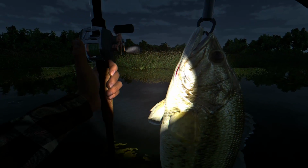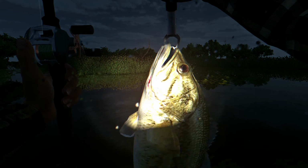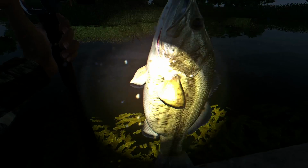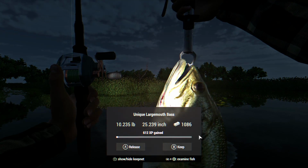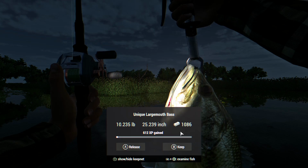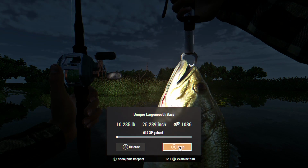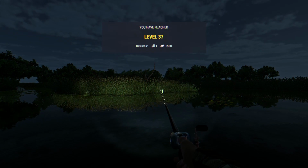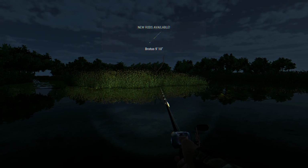Great deal. I've heard they get up to 14 pounds, I think. I'm not kidding you. This is only a 10 pounder, and I shouldn't say only. This is a damn big bass right here, ladies and gentlemen. Nice fish. Look at that. 1,000. We'll put this one on the stringer. And I just reached level 37. Got some new equipment available to me.